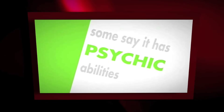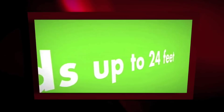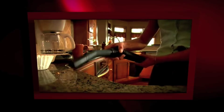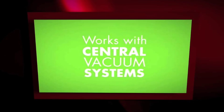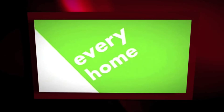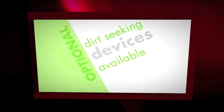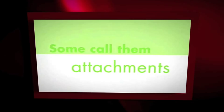Turns on automatically. Some say it has psychic abilities. It extends up to 24 feet, so if the cleaning bug ever bites you, go nuts. Works with central vacuum systems or by itself, aka every home. Optional dirt-seeking devices available. Some call them attachments.